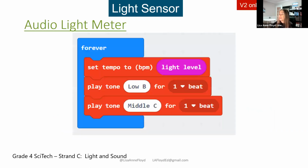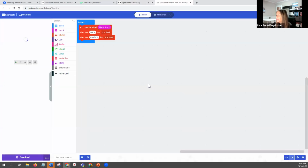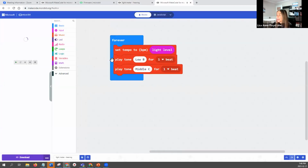For this next one, we've got the audio light meter. It will do the same thing. It's taking in the light level, but now, this is a little bit more advanced, but I wanted to show you because it's kind of fun, it will actually play 2 notes and it will play them really quickly if it's really bright and much slower if it's not so bright. So I'm just going to take you to some code that I've already created. If you go to a link that you've already created, you just click on the little edit button and it will take it into MakeCode for you.